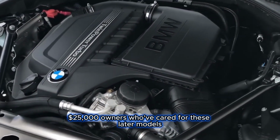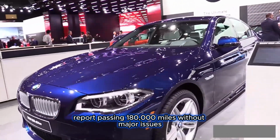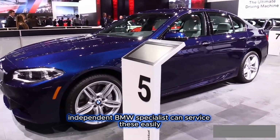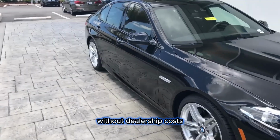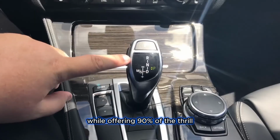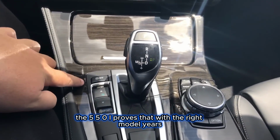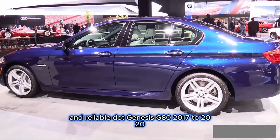Owners who've cared for these later models report passing 180,000 miles without major issues, especially with proper cooling and oil change intervals. Independent BMW specialists can service these easily without dealership costs, making them far more affordable than an M5 while offering 90% of the thrill. The 550i proves that with the right model years, BMW luxury can actually be both exhilarating and reliable.